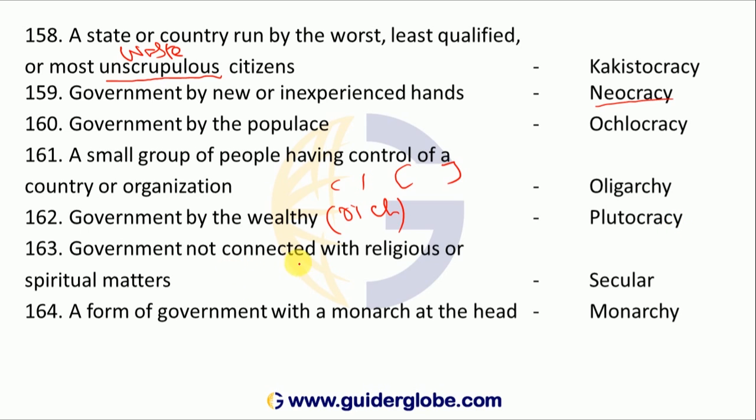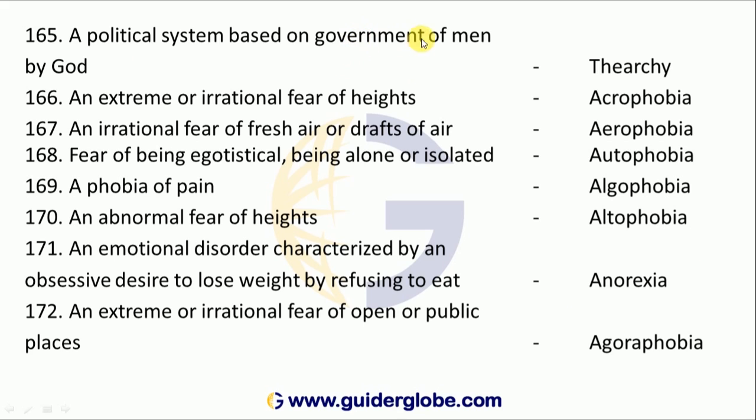PLUTOCRACY. Government not connected with religious or spiritual matters, that is equal rights for all religions, that is called secular. India is a secular country. SECULAR. A form of government with a monarch at the head, that is called monarchy. A political system based on government of men by God. THE, if the word THE means in one word substitute, it refers to God, religion. Okay, you understand this one. A political system based on government of men by God, that is called thearchy.